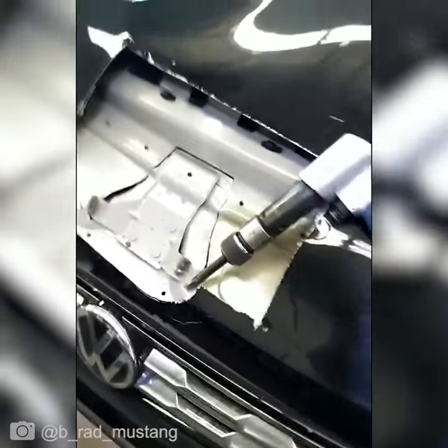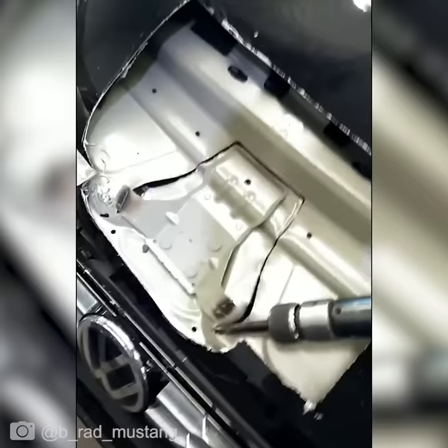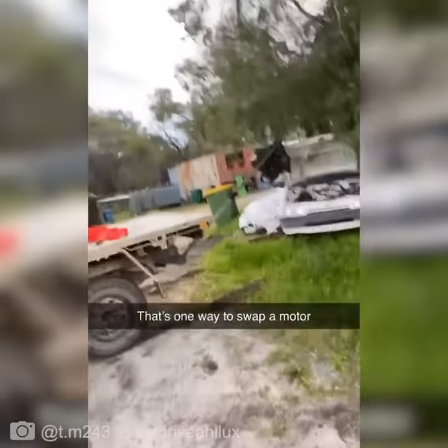Man, they're making it really hard to get the hoods open to change the oil on these cars now. Whoa!